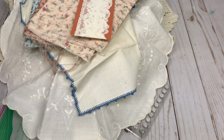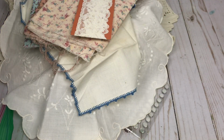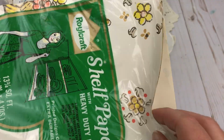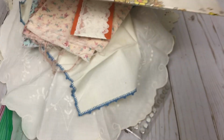Then I came across these vintage shelf papers, and I just thought they were very interesting. So this is the first time I've seen anything like kind of a 70s looking pattern to them or design. I'm not seeing a date on them, but 70s, maybe early 80s, I'm not sure, but I'll probably cut these up and share them. I think they would go great for junk journals or really any crafting project.